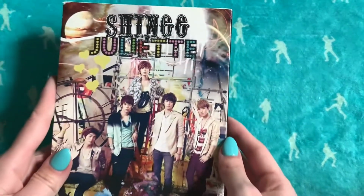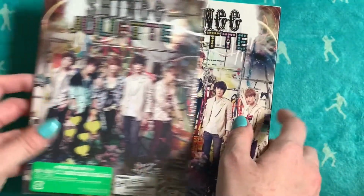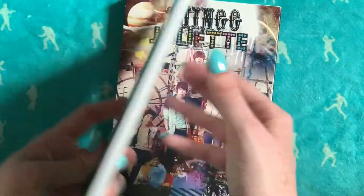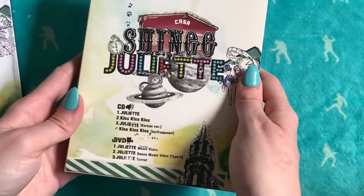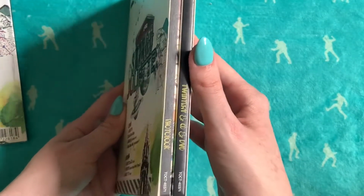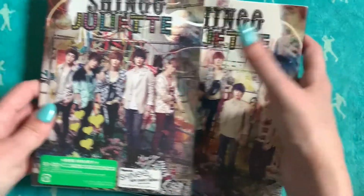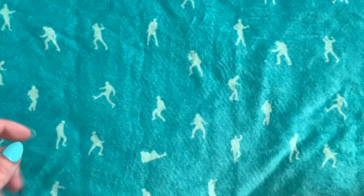And then for Juliet, I have these 2 versions. This has the photo book, so this must be the CD plus DVD and photo book version. And then this one comes in a box, which has a CD and a DVD and a photo book. So I don't know, I don't know if this is a regular or not, but I have 2 versions of it. Sometimes with Japanese albums, I can't really tell what they are.